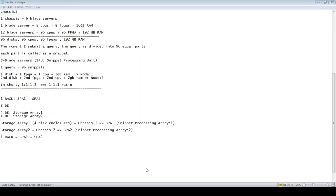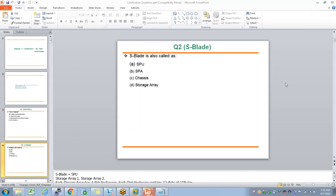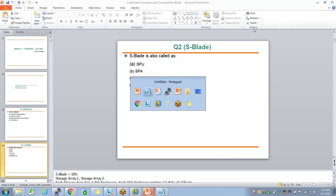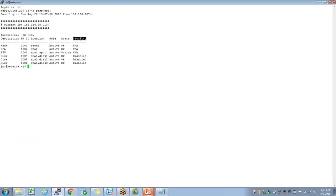Ravi? Go ahead, Srini. One question actually. When we saw the nzhw hardware output, it says three disks, but the disks are in a disabled state, right? Is it expected, or should it be active? No, this is okay. The security is disabled. Oh, okay. Netezza provides disk level security from 7.2. Encryption, right. Netezza provides encryption.